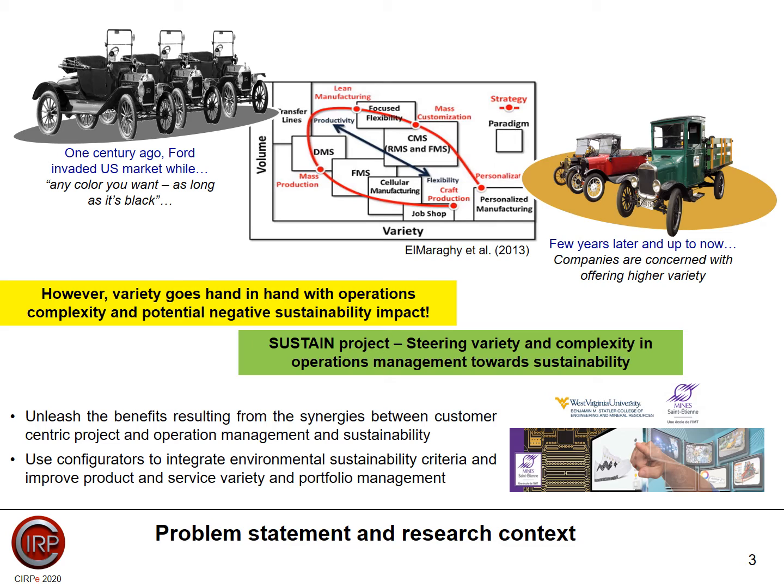One century ago, Ford managed to invade markets with the affordable and efficient Model T. However, Ford was able to provide any color you want as long as it is black. That is kind of very limited choice options. This was consistent with the volume-oriented production aiming to increase efficacy and efficiency. So in other terms, the focus was put on mass production. However, the evolving customer requirements in both business-to-business and business-to-customer situations led to higher offering variety.